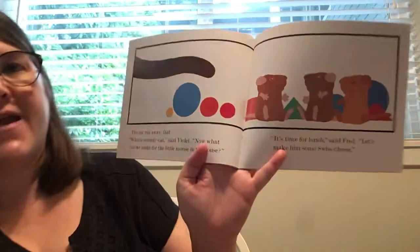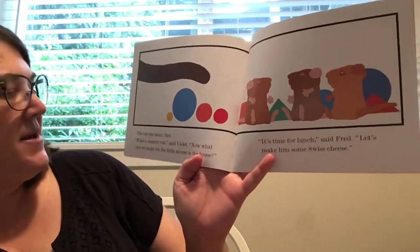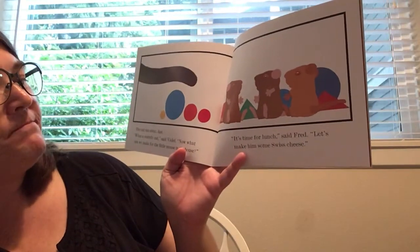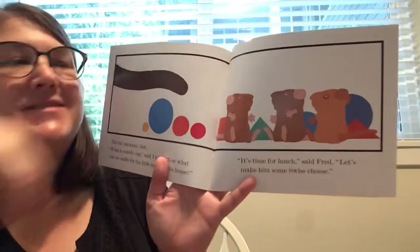The cat ran away really fast. "What a scaredy cat," said Violet. Now what can we make for the little mouse in the house? "It's time for lunch," said Fred. "Let's make him some Swiss cheese."